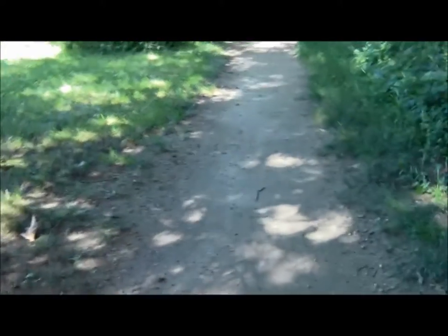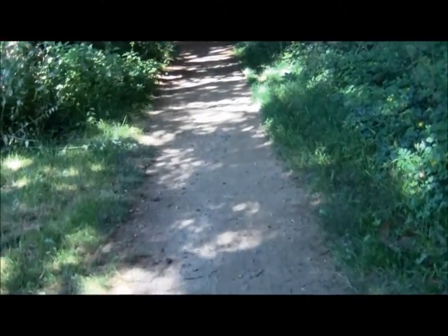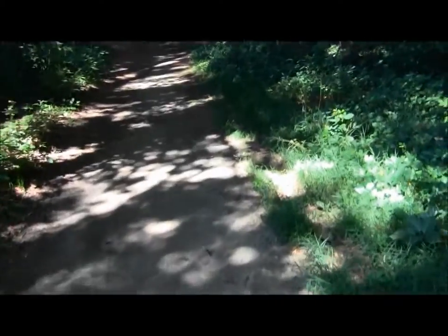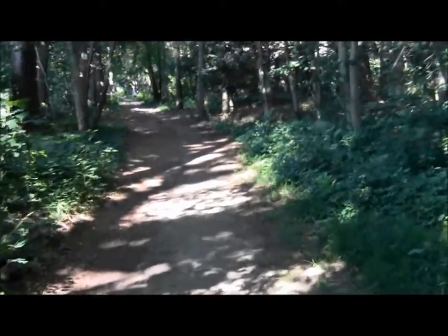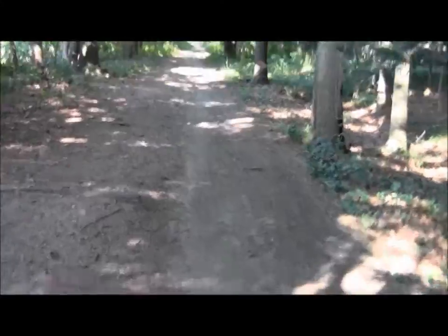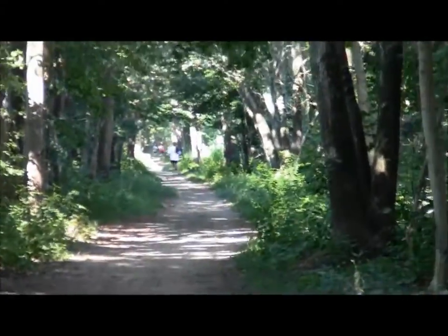This must be the old Shady Hill station area. Still haven't seen the pile of abandoned phone poles. Maybe they got hauled away. Yep, place sure is popular with the joggers.